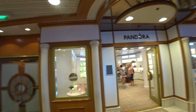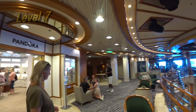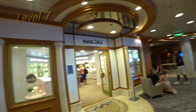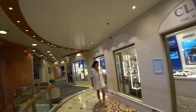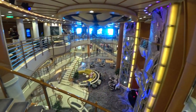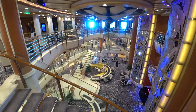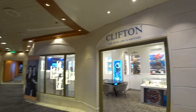The shops here. It's traditional Pandora. You know what I miss to do? Just come and drink back. This is the atrium, obviously. There's a coffee shop down there. It's on level 5, I think. Level 5, 6, 7, yeah. Yeah, that'd be right.